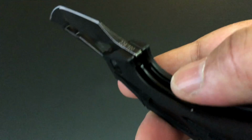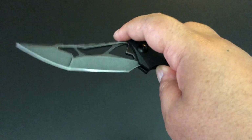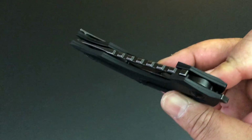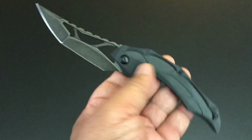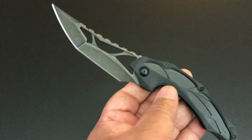It's a liner lock with early lockup, in the first quarter. Smooth. Remember, this is right out of the box, so you have to be careful that it doesn't chop off your fingers. But I really like this. I am not disappointed in this knife at all.